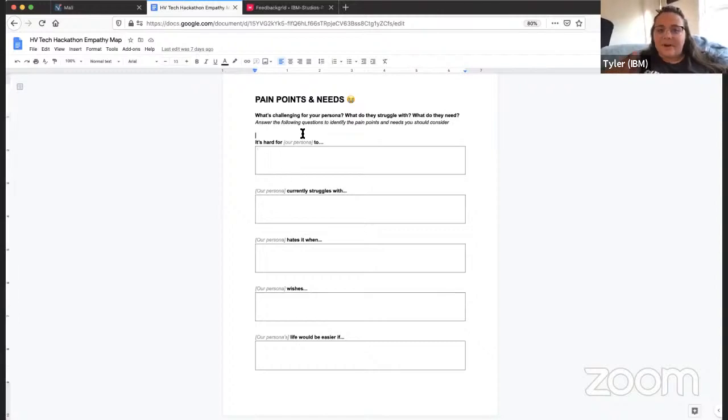So you'll see the prompts are, it's hard for our persona to, I don't know, navigate this website. It's hard for them to know where it's safe for them to go shopping. Our person currently struggles with, it's a similar question. If it's the same answer, totally fine. It's just framing the question in different ways to see if you think of things a little bit differently.